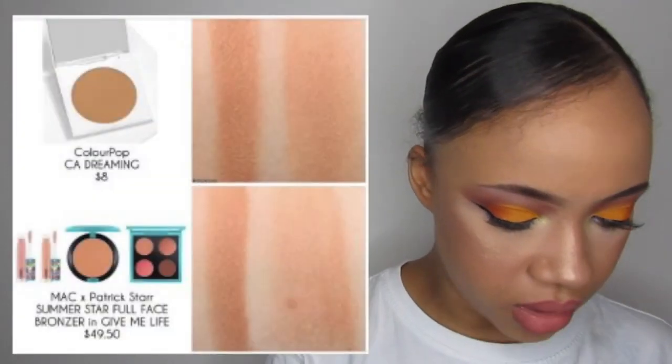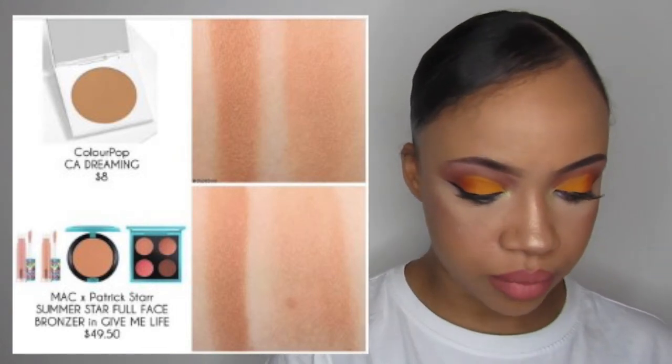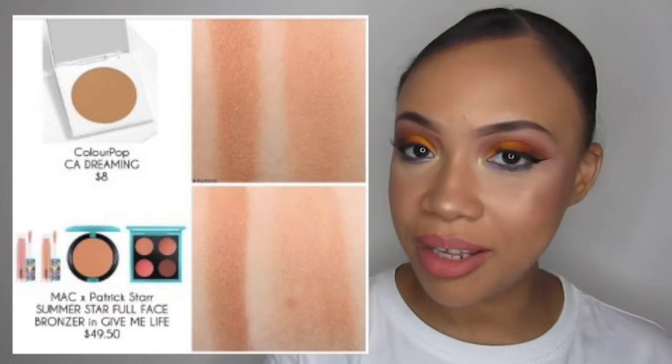Okay, so the first one that we got is a bronzer. So we've got the MAC X Patrick Star Full Face Bronzer in Give Me Life. So that's the middle product versus the ColourPop CA Dreaming, which is $8. Imagine the MAC one is $49.50, you know?